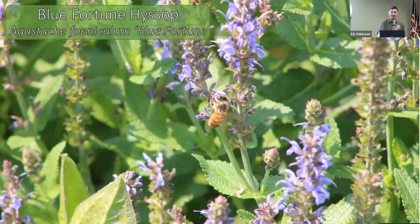It's just really pretty. It's mint family, but it kind of clumps. It's not like a running mint family, but definitely one that I have not seen be bothered by deer because of that strong scent. When they try to chew on it, they really don't like strong scents.